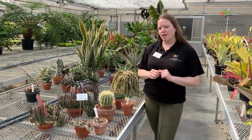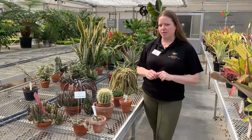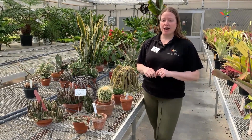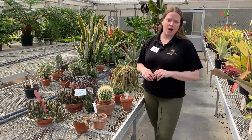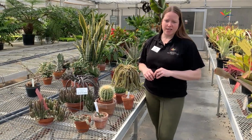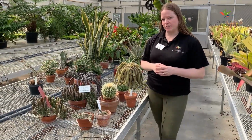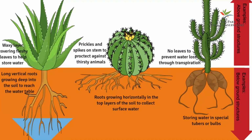One plant we all think of when we think of hot environments like the desert is the cactus. Cacti are great at retaining water because of their complex root structures. Depending on the species of cactus, their roots can have different functions. Some have roots that grow deep to access water underground. Others have shallow roots that will spread out horizontally to access any rainwater close to the surface of the soil. And some have water-storing tubers.